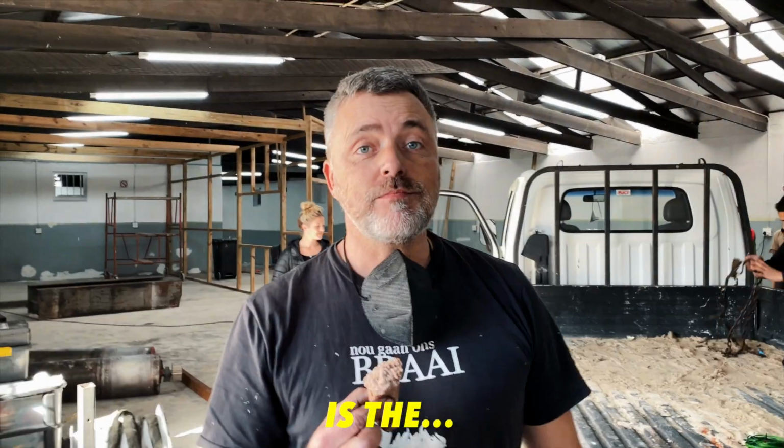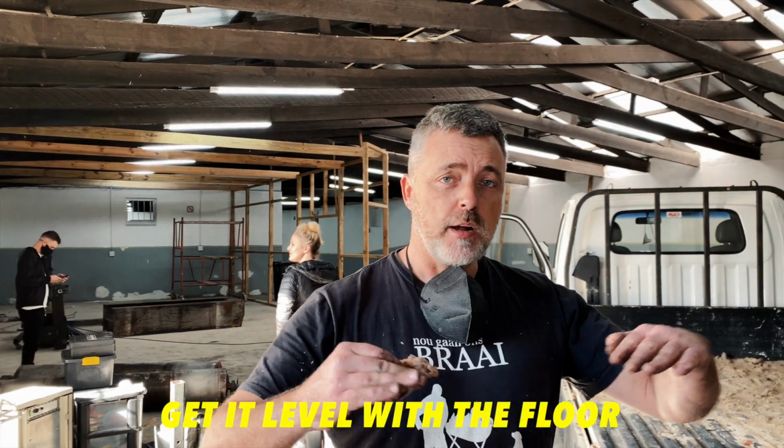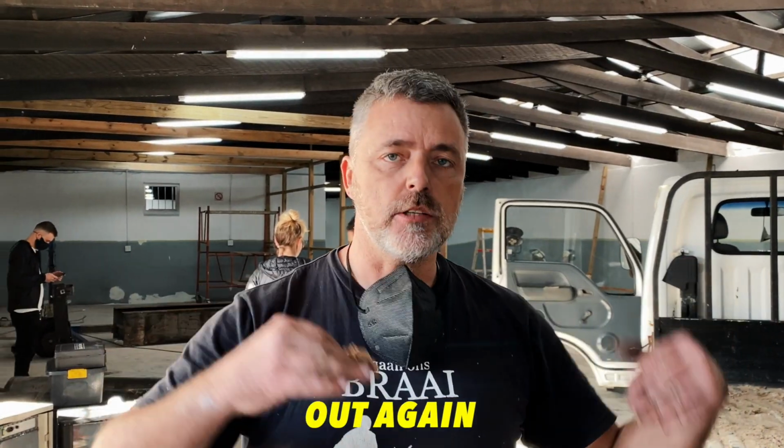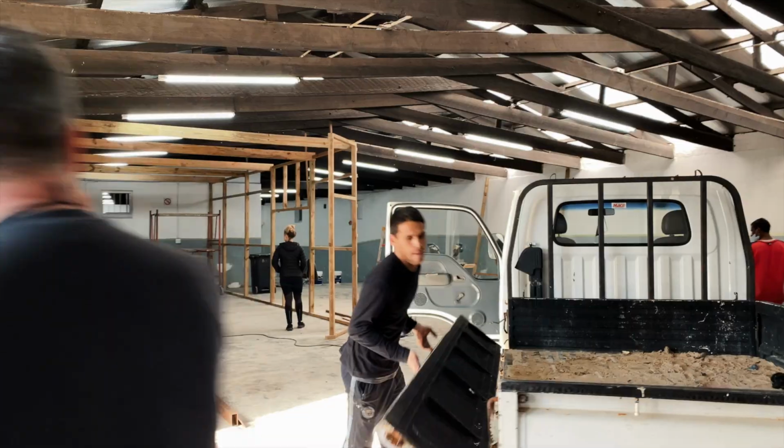Quick question, is the dyno going to go in today or is it still wet? What we're going to do is shim it up, get it level with the floor, and then we're going to take it out again, give it a good paint, and then drop it in. Okay, I got you.